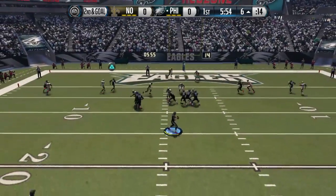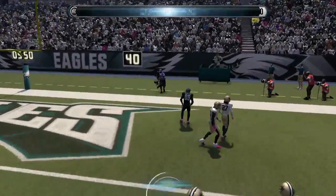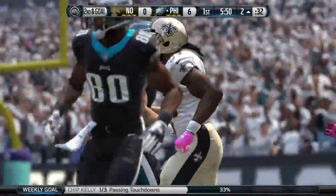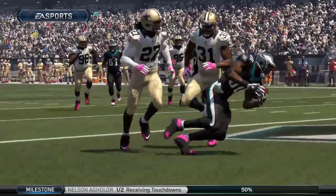Second and goal from the 6. Throws it in the end zone. Touchdown. They've got a lead for themselves midway through the first thanks to that touchdown. Yeah, it was a good drive that time.